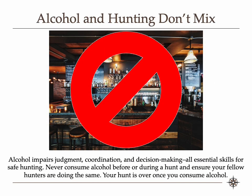Alcohol and hunting do not mix. Alcohol impairs judgment, coordination, and decision-making, all of which are essential skills for safe hunting. Never consume alcohol before or during a hunt, and ensure your fellow hunters are doing the same. Alcohol consumption prior to or during a hunt will not be tolerated at the Beretta shooting grounds. Your hunt is over once you consume alcohol.